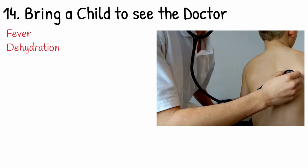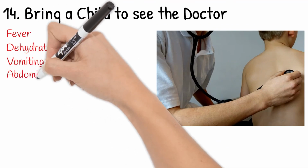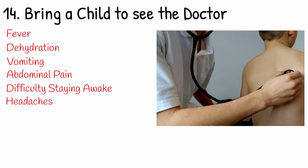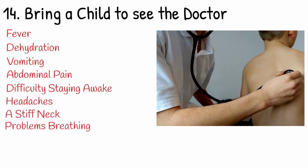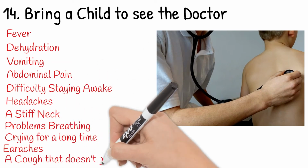Dehydration. Children that are dehydrated may be tired, urinate infrequently, or pass dark or cloudy urine. Vomiting. Abdominal pain. Difficulty staying awake. Headaches. A stiff neck. Problems breathing. Crying for a long time, especially in children that are too young to say what's wrong. Earaches. A cough that doesn't go away.